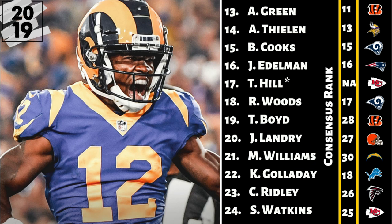22 is going to be Kenny Golladay of the Detroit Lions. I have him a little bit lower, actually, than consensus. I have him at 22. They have him at 18. Got him a little bit lower because I really think Marvin Jones is being undervalued right now. Marvin Jones has already produced in this system with Matt Stafford before. We know that Kerryon Johnson is in the backfield. The new offensive coordinator, Darrell Bevell, likes to run the football.